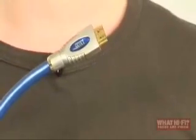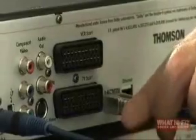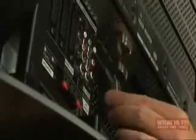Hooking up HD sources to your TV couldn't be much simpler thanks to this. It's the High Definition Multimedia Interface, or HDMI, to its friends. All you need to do is plug one end of the HDMI cable into the socket on the back of the set-top box, and then take the other end of the cable and plug it into the back of your TV. HDMI can transfer high-definition TV broadcasts, plus multi-channel or stereo sound, direct down a single cable to your TV.